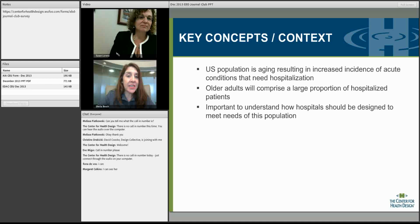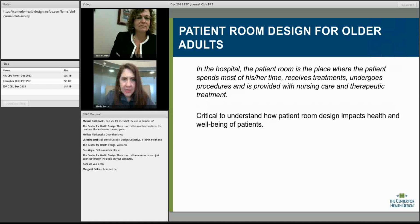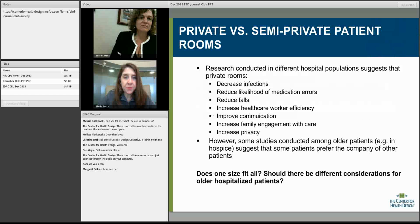Well, let's look at a little bit. Sorry, let me go on to this. I think you've already covered a little bit of this about sort of the benefits of private versus semi-private. Is there anything else you'd like to add to what you've already said about that? I guess the one other thing that I didn't mention is the increasing family engagement with care, because I think that's one of those key things that we haven't been able to wrap our arms around, whether the private room exists in a way that it really does increase the family engagement with the patient care and how that actually impacts on the patient.